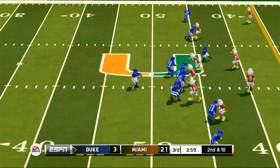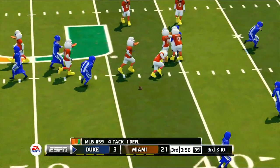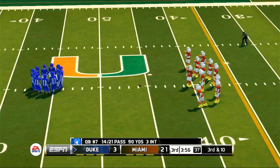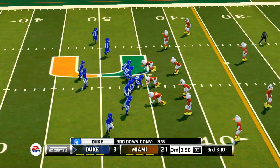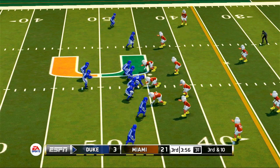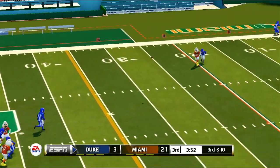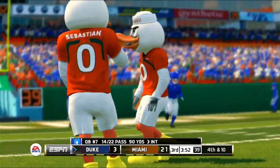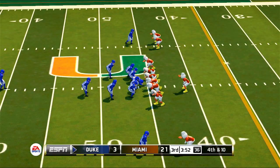Five guys will be out in the pattern as they're in the shotgun. Would have been a big play by the defense. He can't hold it. Here's the eighth play of the series. Third down. Check 59. Mike is 59. He's in trouble. Throws this one out to the left. And it's incomplete. That'll make it fourth and ten.